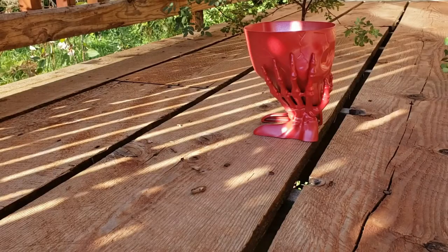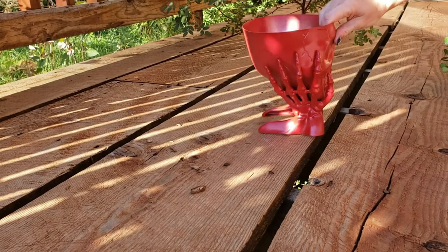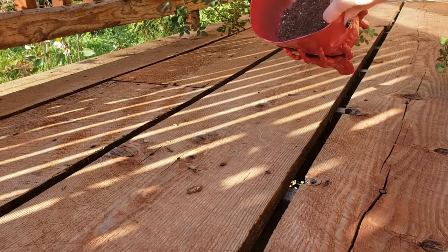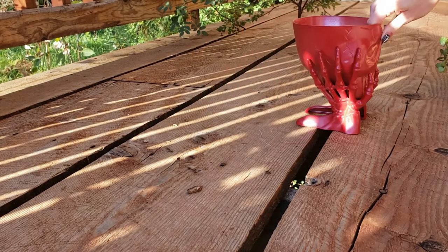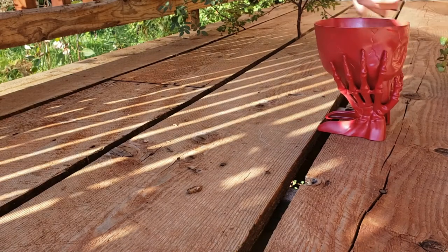So all right, so my husband's mowing. I just put a little bit of dirt in this pot. Where is it? Right there. Not a lot. If I don't need it all, I will leave it on this deck and sweep it off.